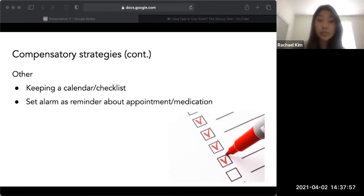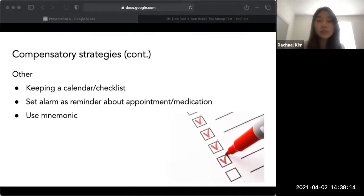Other compensatory strategies are keeping a calendar or a checklist, or setting reminders on your phone about appointments or taking medication. Also, using mnemonic devices can help you retain certain kinds of information better. And also, there are so many other compensatory strategies that we use throughout our daily life. So if you have other strategies that you are currently using, feel free to share that in the chat.